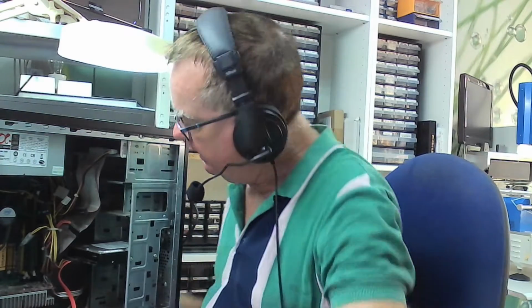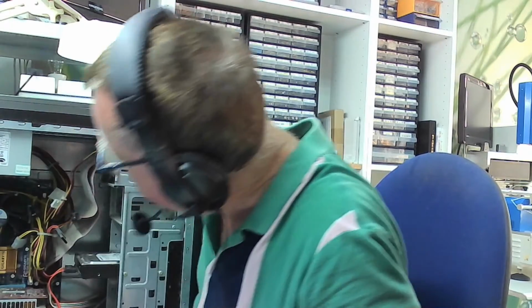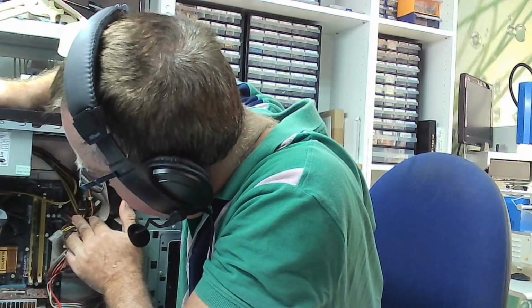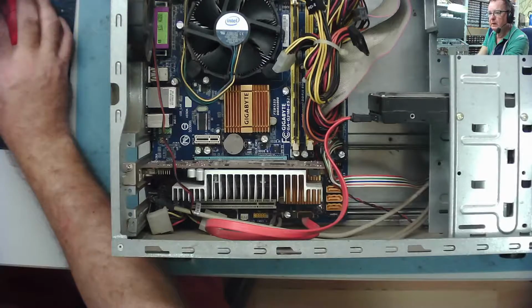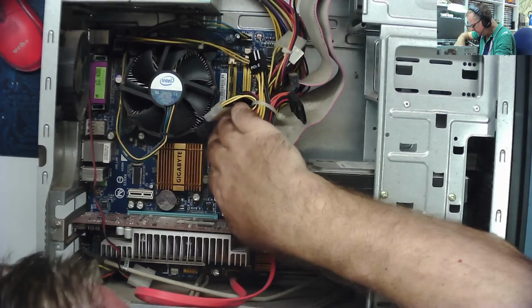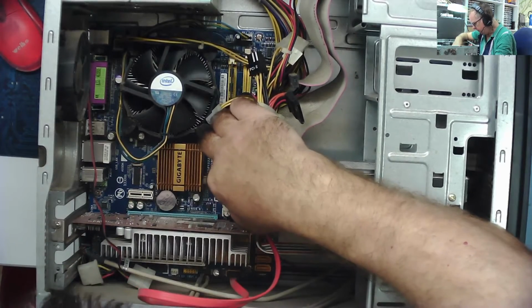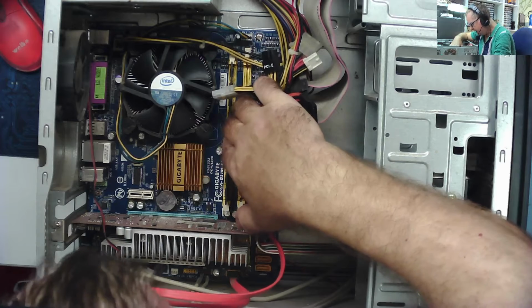This machine is a G31. This might be a 775 actually. It's got some sort of graphics card in there. Let's go on to the overhead camera, that's going to be easier to see that way. Okay, so this one probably is a 775 actually. I've seen these boards before: Gigabyte GA-G31M-ES2L.